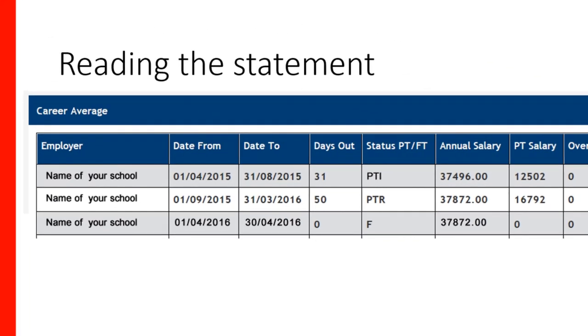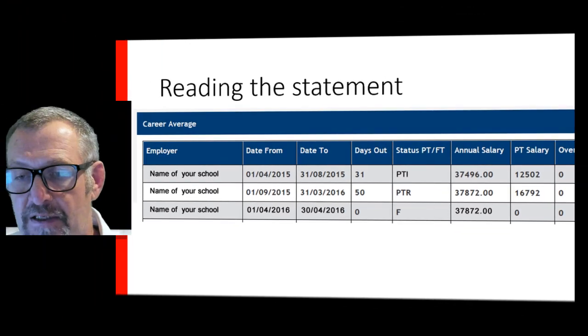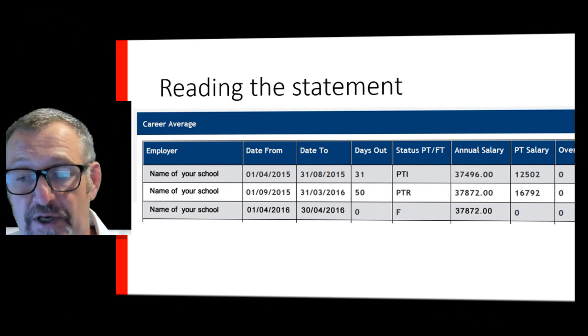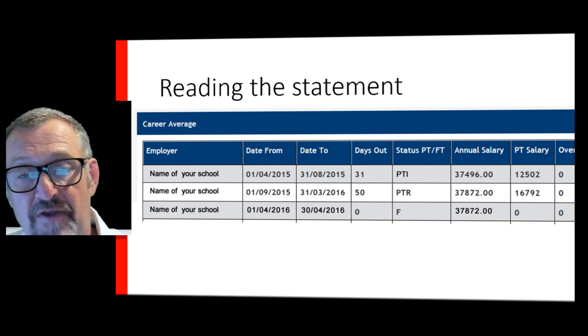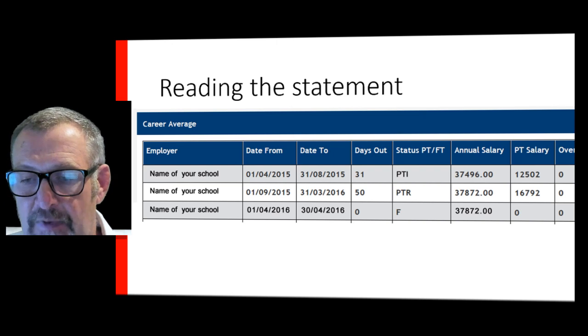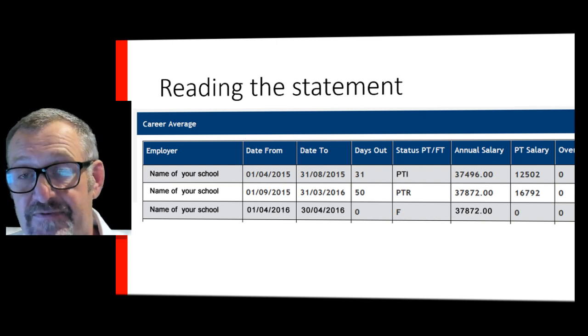PTI is the code for an irregular part-time teacher. This is someone who doesn't work the same time and the same days and the same hours each week or each month. It's typically used for those working with schools as a supply teacher or on a zero hours contract where they can come in to cover random days here and there. PTR is the code for a regular part-time teacher, and this is someone who does work the same hours each week or month, the classic part-timer who does Monday, Wednesday and Friday every week. Then we have F, which stands for your full-time teacher.